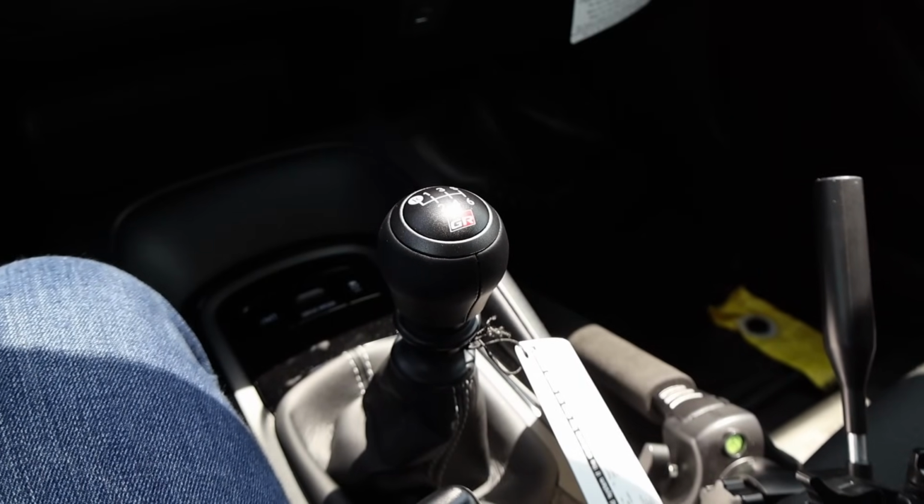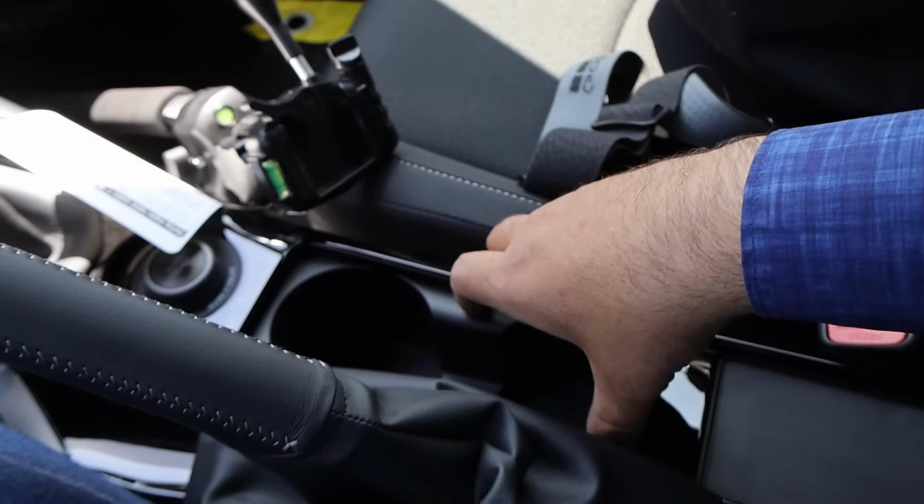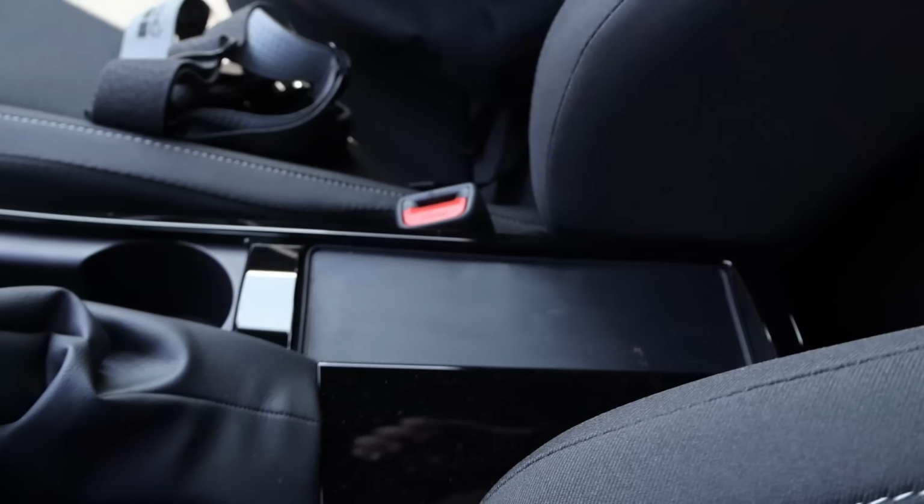Shifter for the 6-speed manual. I still have yet to see an automatic with one of these. Parking brake right next to that. We've got some cup holders. There's no center console with this.